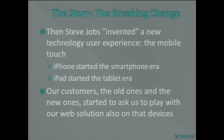But then Steve Jobs came and invented a new user experience, the mobile touch. iPad, iPhone, and then came Android and all these things. So our customers started to ask us the same things. They wanted to share information across their organization through iPads and tablets, because we work with private business and managers usually don't use laptops much, but they started to use iPads and smartphones. So Silverlight wasn't enough, although it was a great technology choice, because it doesn't work on iPad, Android, iPhone, and other devices.